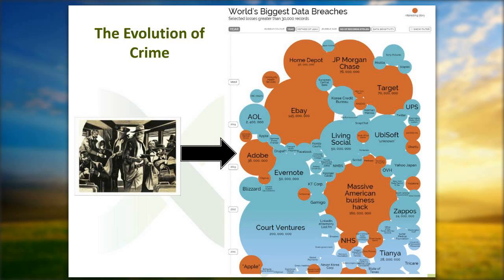If you just look over the world's biggest data breaches, where selected losses were greater than 30,000 records, that's just this one graph here. You've got everything from Home Depot, eBay, Adobe, business hacks, Zappos, Apple, UPS, Sony Pictures. The list goes on and on. Ultimately, not only are the hackers attacking these big companies where they're going to get these massive hauls of over 30,000 records, but they're also looking at small businesses. There are a couple of reasons why, and we're going to get into those a little bit.